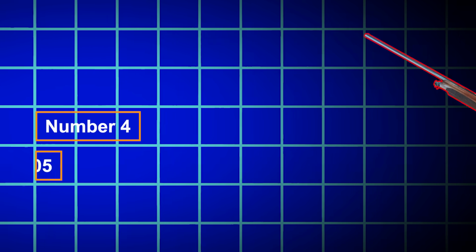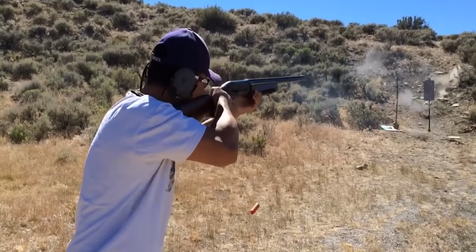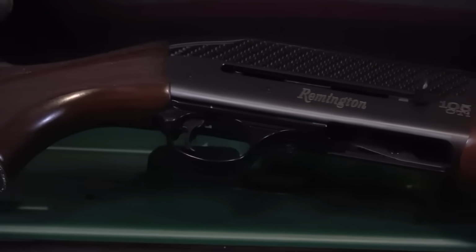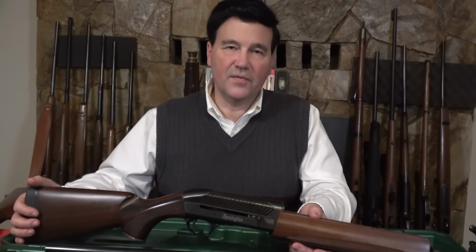Number 4. Remington CTI 105. The Remington 105 CTI was touted as a cutting-edge shotgun with its advanced bottom-ejecting design and high-tech materials. The receiver, for instance, was made of titanium. But instead of revolutionizing the semi-auto shotgun world, it became a classic case of good ideas gone horribly wrong.